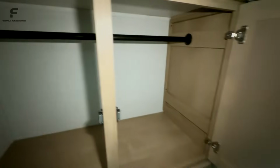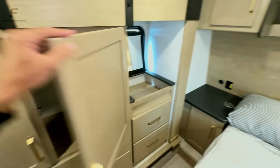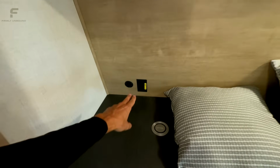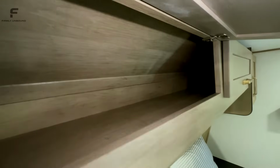Two pull-out drawers there. And then storage through here as well. You have that clothing rod and two drawers underneath. Big drawer there that will open up. That's very impressive. Bedside tables, lots of space there. Storage underneath here. Outlets and USB plus USB Type-C plugs there. Storage here, shelf up above there, and storage up above here as well.